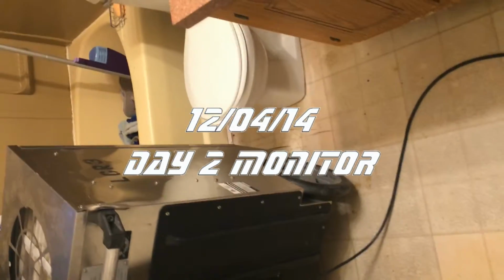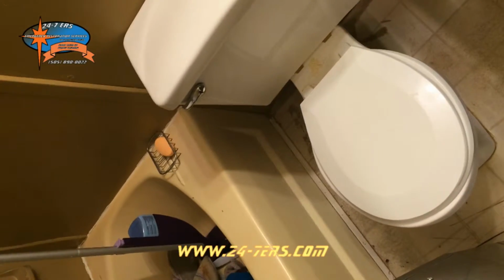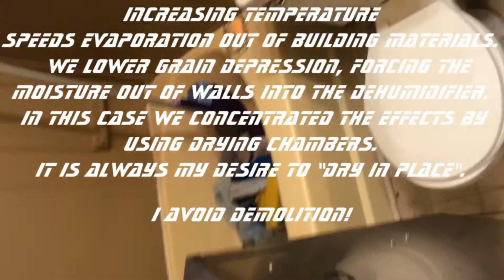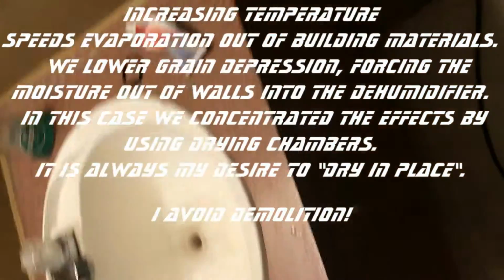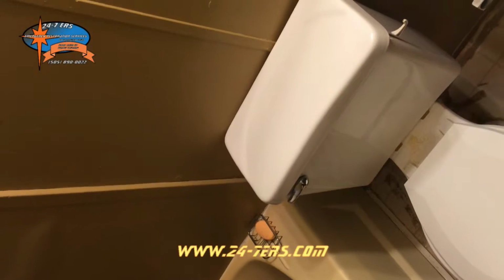It's about 1 o'clock on Thursday. This is day 2 of drying. Actually, we're moving into day 2. I put an LGR, a dehumidifier, into this bathroom to bake it in. It's nice and hot. It's 95 degrees in here. Unfortunately, we do still have some moisture on the walls I'm showing you. And that's my concern, especially in these walls adjacent to the kitchen. So we're going to continue this for another day.